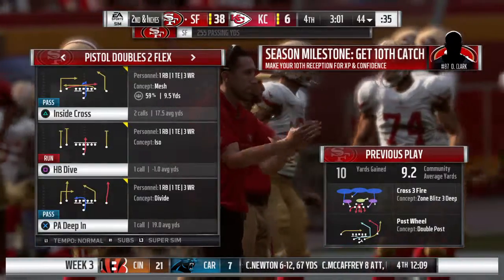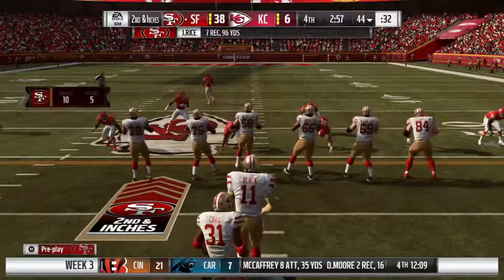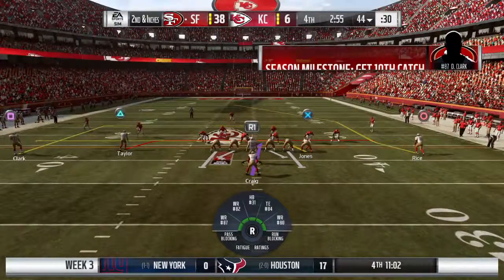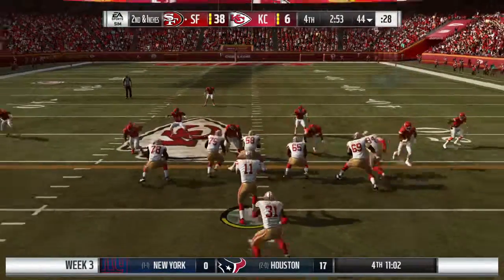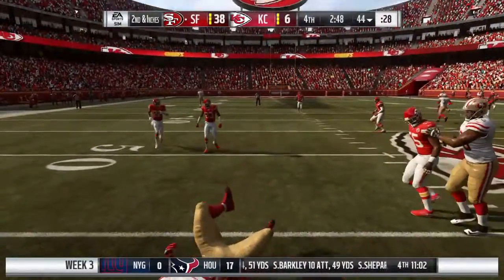Doesn't matter whether it's a zone coverage or man coverage. The drag route can be effective when it's run well. So second and inches after that first down completion went just shy of the marker. From the gun, Black. And Jones has it over the middle.